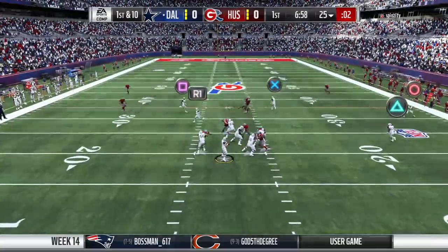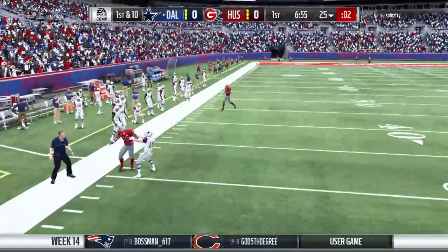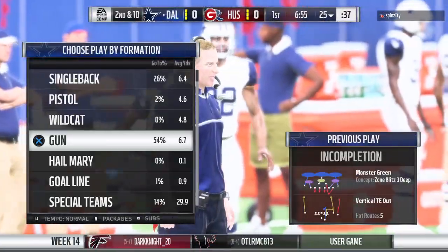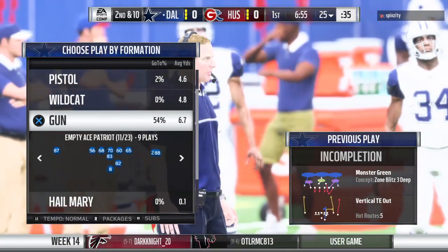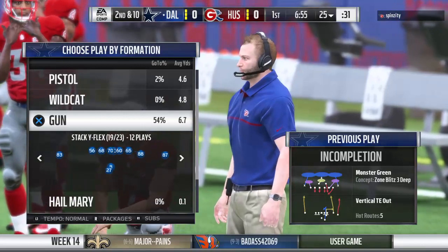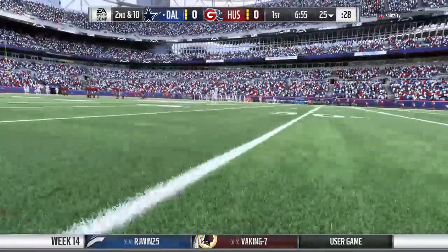Mayfield now looking to throw on first down. And his first pass here is going to fall incomplete. There's nothing like pressure to affect the accuracy and the timing of a guy trying to throw the football. On that play, they ended up flushing him to his left, contacted him as he's trying to throw the football, and that led to the incompletion.